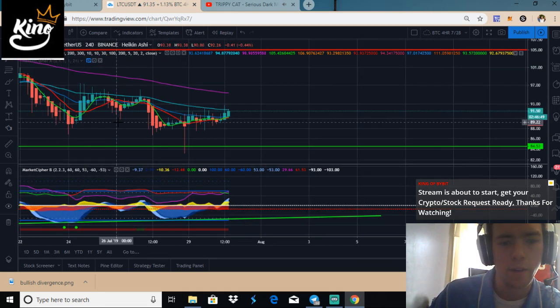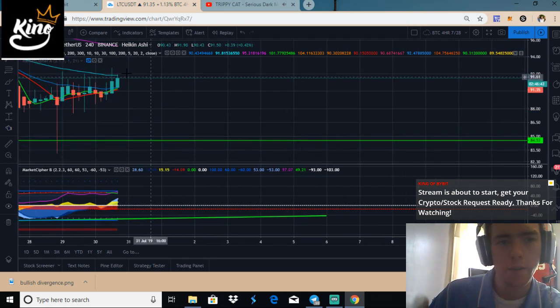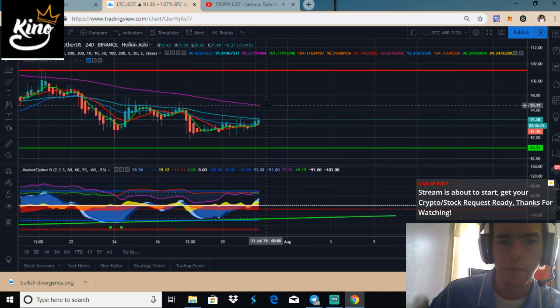Let's go to the 4-hour. Okay, I'm sorry, I was on the daily there. So on the 4-hour, light blue, we need to break this 50 moving average right here. But if we can break that, the next area I'm going to target is this purple.